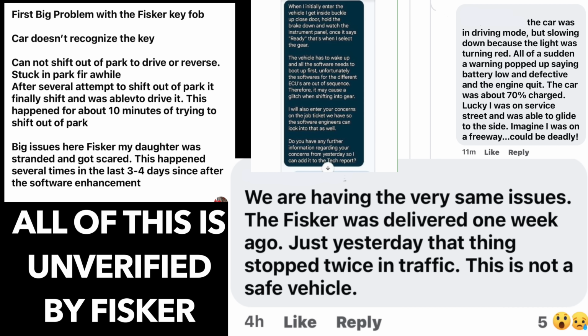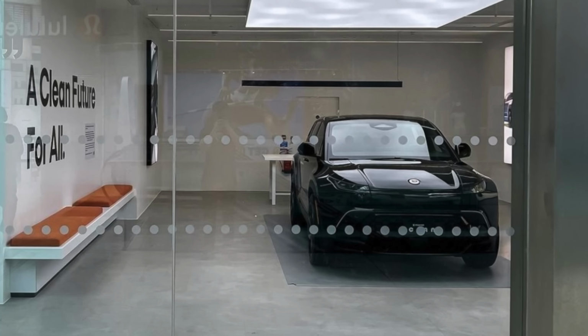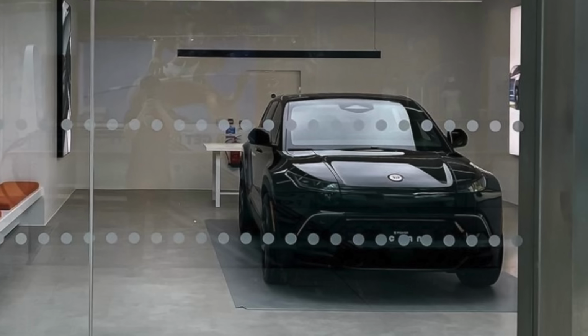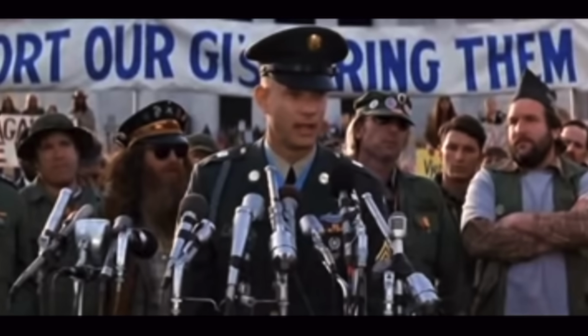Fisker needs to tell us when the cars are coming, eat the backlash from the delay, and start answering questions. No, sir, we don't have the Intelligent Pilot ready yet. No, ma'am, unfortunately, we can't connect your phone as a key right now. Yes, sir, it does think that you can charge at a Supercharger in our navigation system. And that's all I have to say about that.